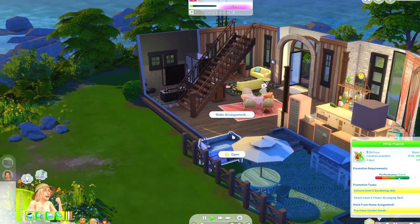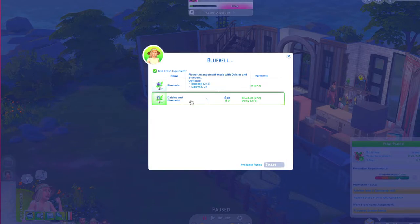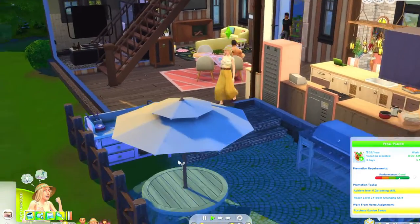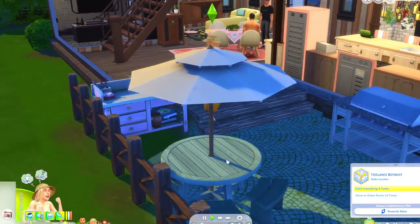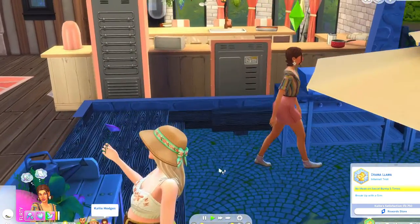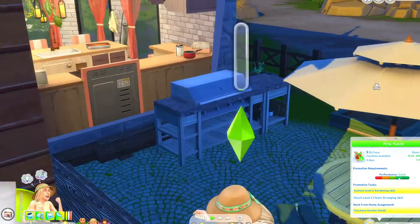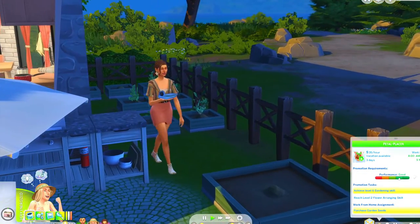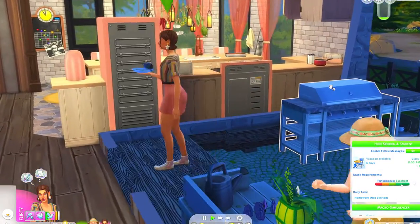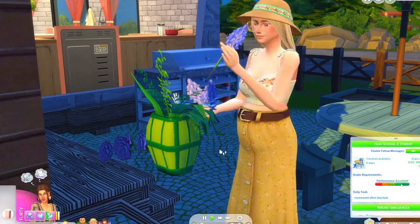But in the meantime, I'm gonna have Alyssa work on her flower arrangement. She is a gardener, so she's a botanist. She's a flower arrangement person. What are flower arrangement people called? I'm not sure, but that is what she does, and I think it really suits her. And she's so cute with her little pregnant belly.